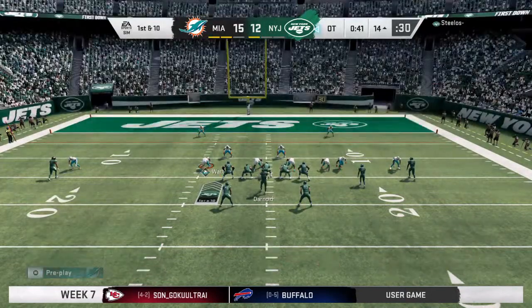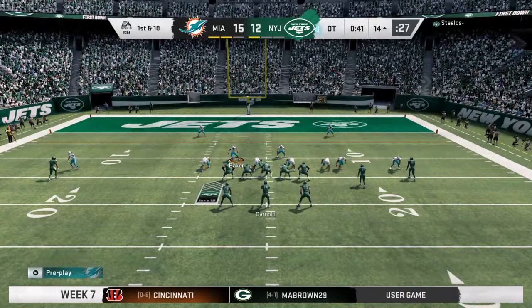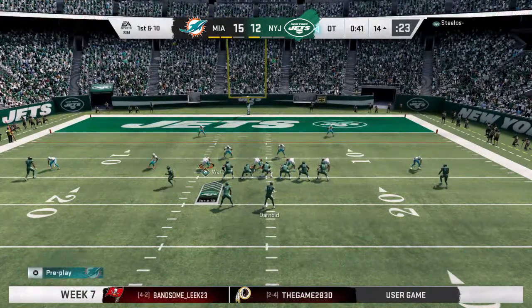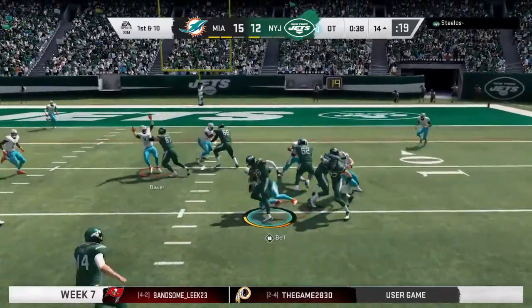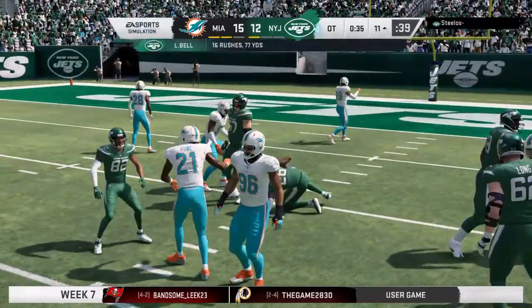Darnold going to lead the offense up 1st and 10. And he's 4 for 4 now, throwing the ball to start the drive. Out of the shotgun, it's Bell. And he'll get about 3 just outside the 10, stopped at the 11.